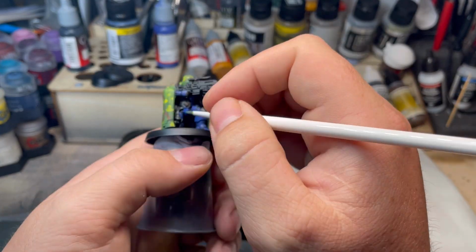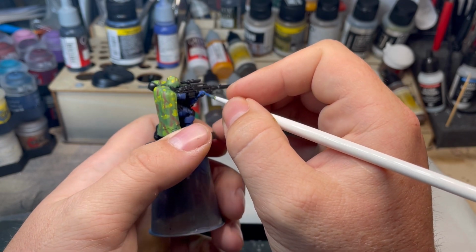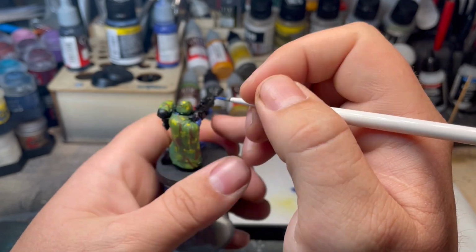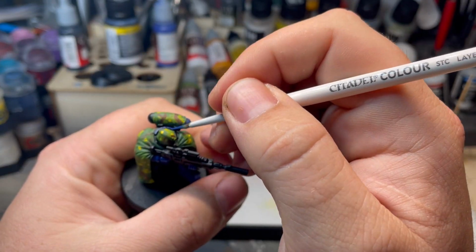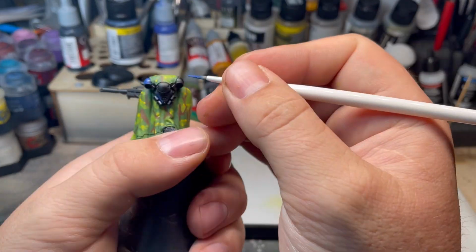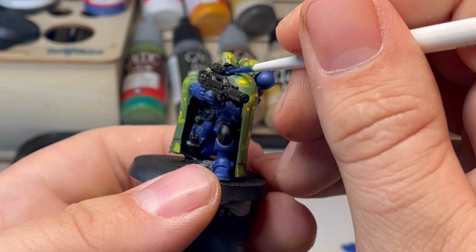So once I'd managed to get home, because the dog was getting a bit cold, I was getting a bit cold, and we were both a little bit hungry. Although when am I not hungry, I suppose. Anyway, once we got back, I painted up the rest of this model, and then I painted up the other two that came with it. And there we go. That's the idea.